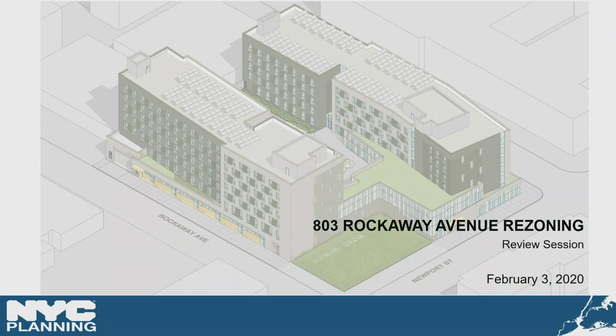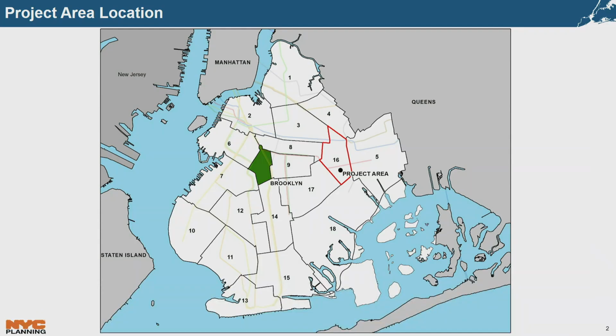Good afternoon. This is a private application by Bridge Rockaway Housing Development Fund Company for zoning map and text amendments to facilitate the development of a new 100% affordable 7-story mixed-use development containing 173 units of supportive and affordable housing in the Brownsville neighborhood of Brooklyn, Community District 16. So the project is located, as I mentioned, in Community District 16 in the Brownsville neighborhood in Brooklyn.